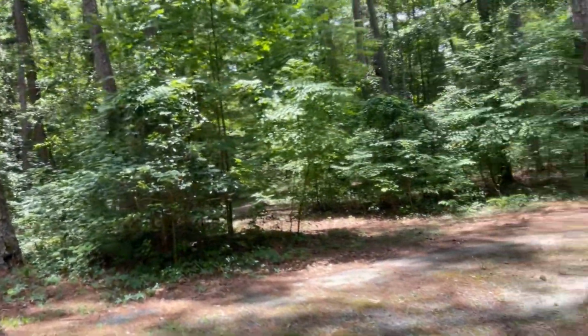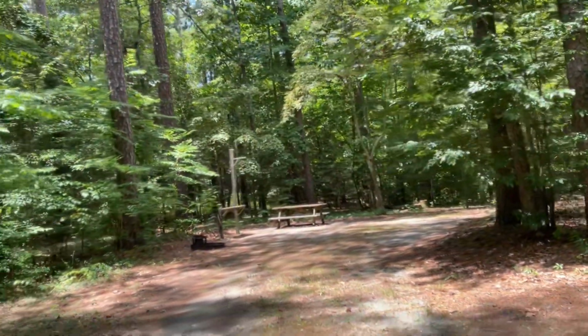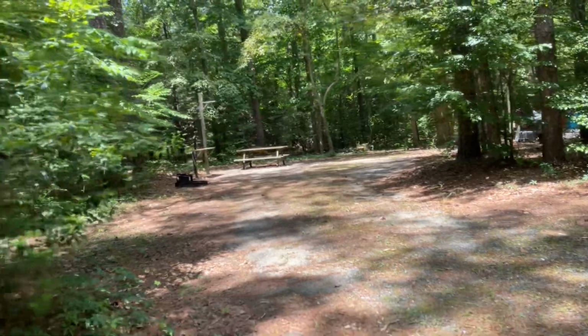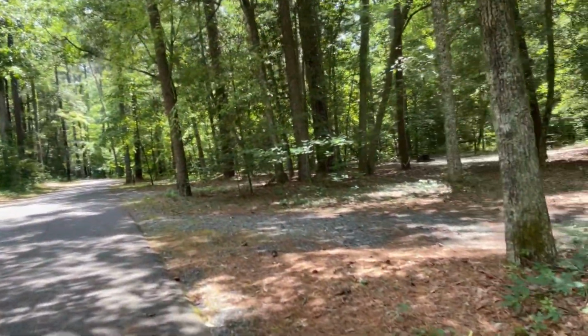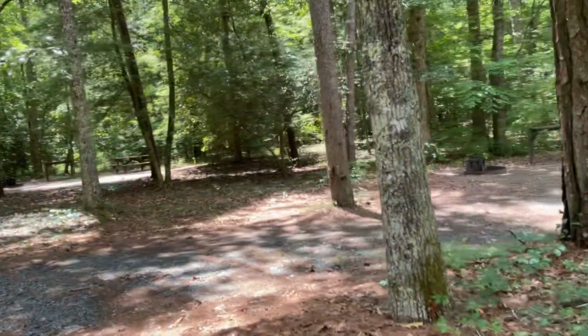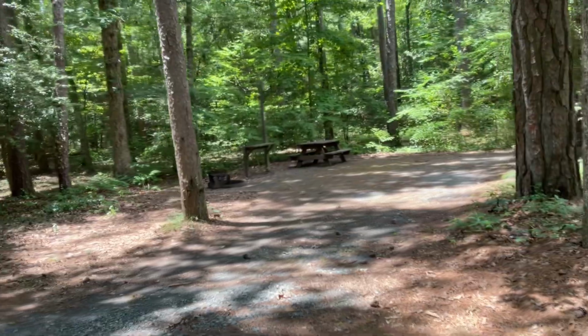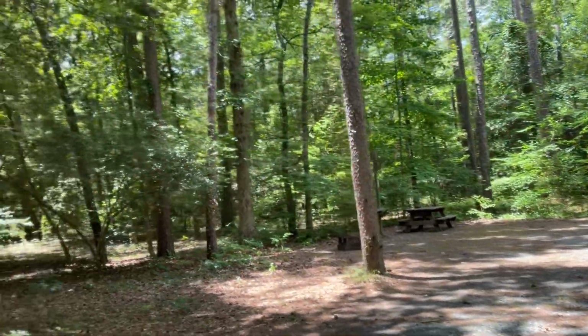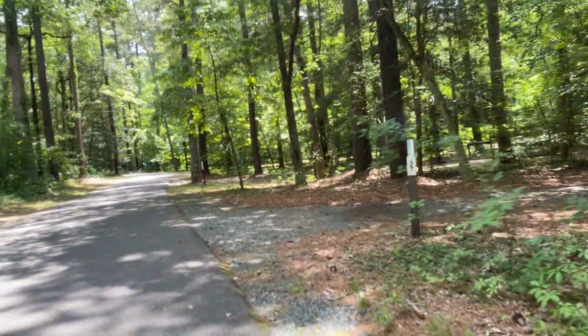This is site 35. 35 is level all the way in, good space for tents, lots of additional parking. This is site 36. 36 is a level site all the way in, good pad for your tent. Could probably park 2 vehicles here. Might be able to squeeze in 2 tents if they're not huge.